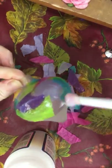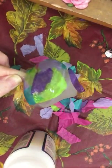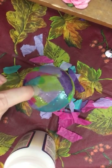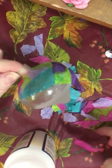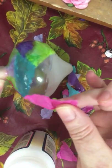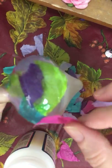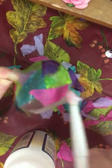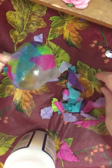Yeah, and don't be shy about using the glue. My fingers are starting to stick to it. Okay. Let's see, what color do we want over here? We don't have any pink. I forgot about the pink. Yep. Yeah, let's go this way. Right there.